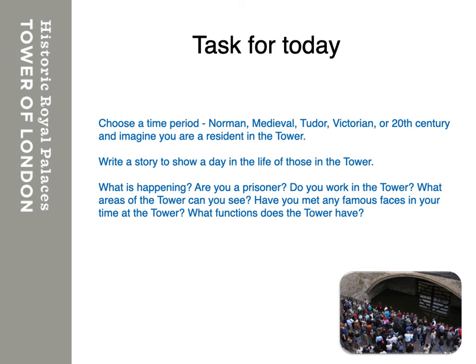I'd like you to write a short story to show a day in the life of those in the tower. What's happening? Are there any big events? Perhaps a bombing raid is happening during World War II. Or perhaps you're going to describe digging up your plants in the allotment, in the moat. Perhaps today is the day of Anne Boleyn's execution. Or perhaps you're going to describe yourself as a Victorian visitor seeing their fancy animals in the zoo.